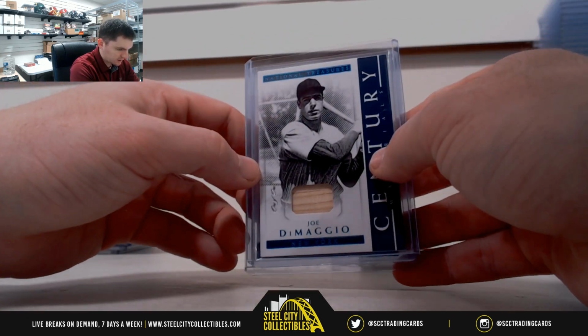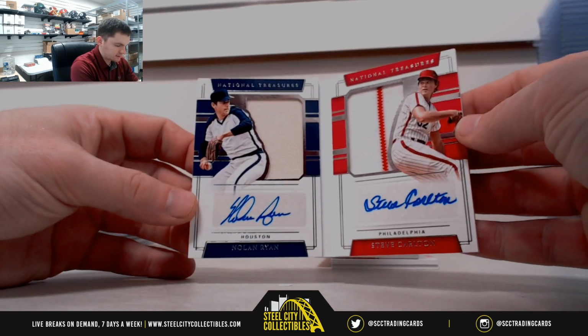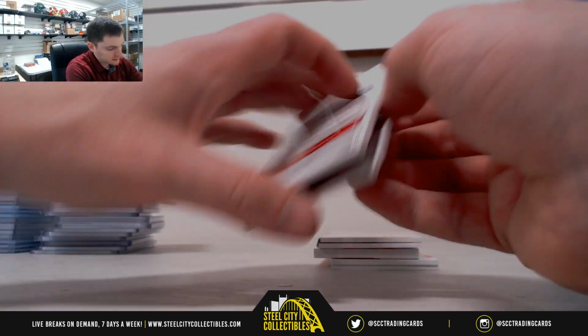And 1/1 Joe DiMaggio. As well as our Nolan Ryan and Steve Carlton dual jersey autograph booklet. Nice case, Jesse.